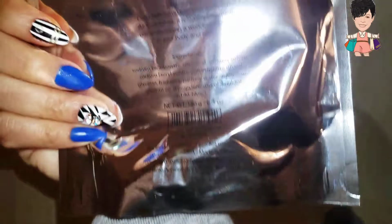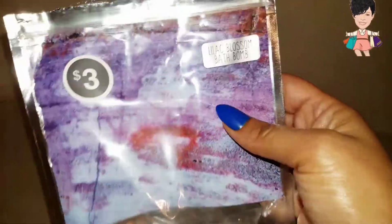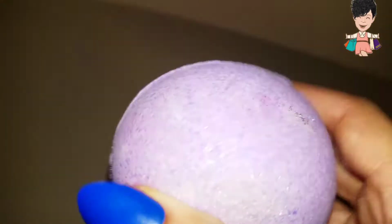The brand is Enchanted Accessories. It's down here at the bottom. It's too shiny for you guys to really see, but it's Enchanted Accessories in New York. The other one was another company out of Philadelphia, I believe. But it came in this bag, and it's Lilac Blossom Bath Bomb. It's $3, so let's go ahead and see what this thing does.